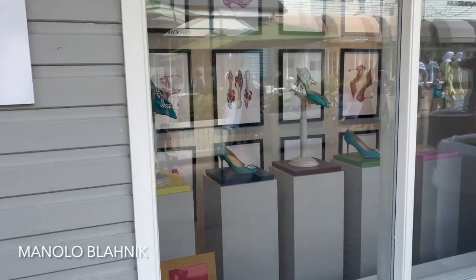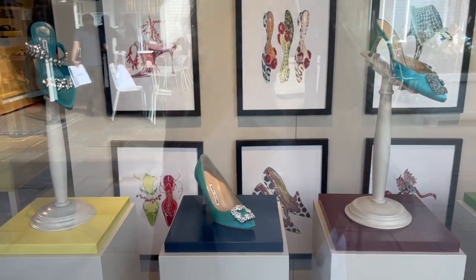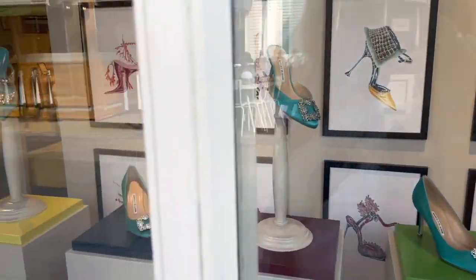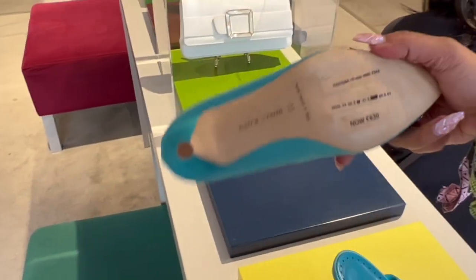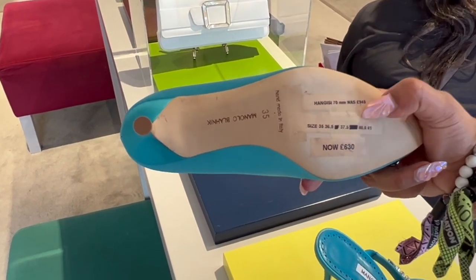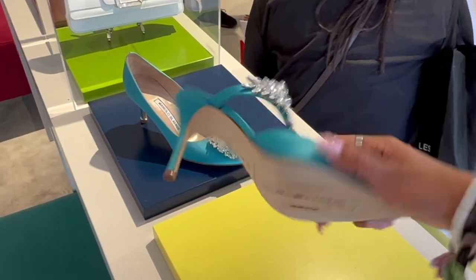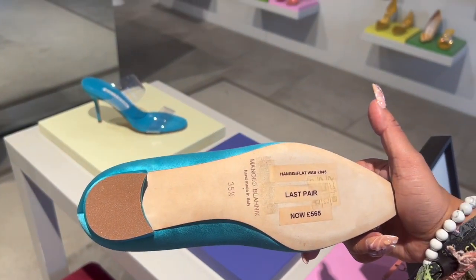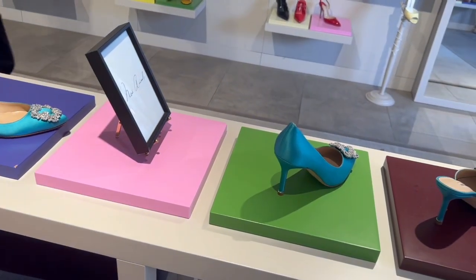Shall we see what's in Manolo Blahnik today? There's a lot of teal greens, teal blues in the window. They do have the hangisis. Oh, let's have a look inside. Guys, look at the hangisi in this amazing colour. This is 630, and those are the sizes that are available. And this absolutely gorgeous number, the Lurum 720. Then we got the hangisi in the flat, last pair, 565. Look at the colours, guys, beautiful.